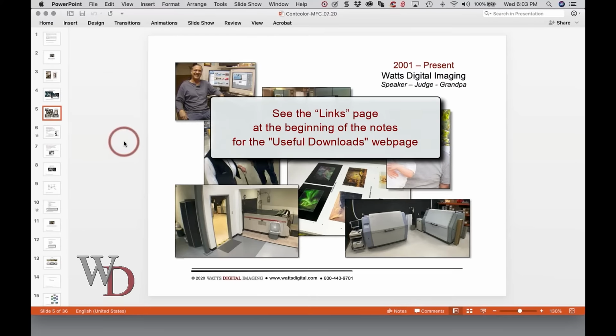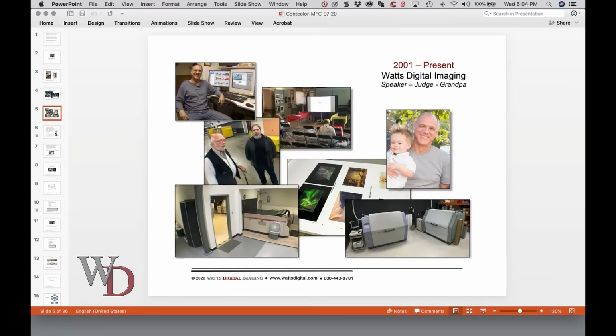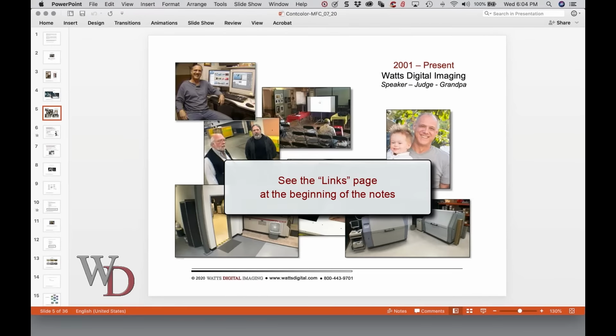You'll hear me refer to this a lot tonight, the useful downloads page. And there's a whole bunch of free resources on the useful downloads page. By the way, before I go any further, when you go to the very first page in the notes, you're going to find a whole bunch of links.